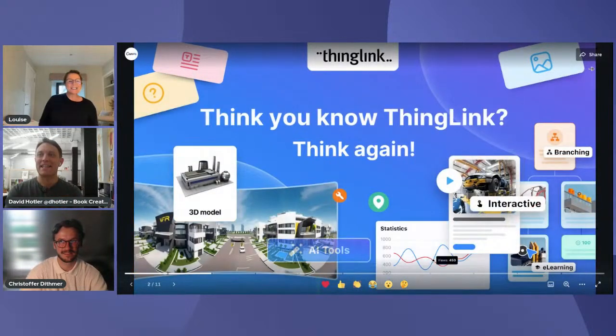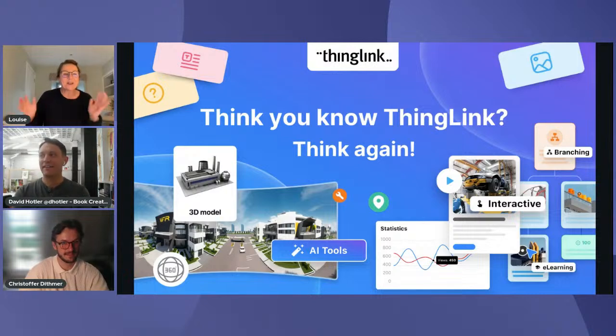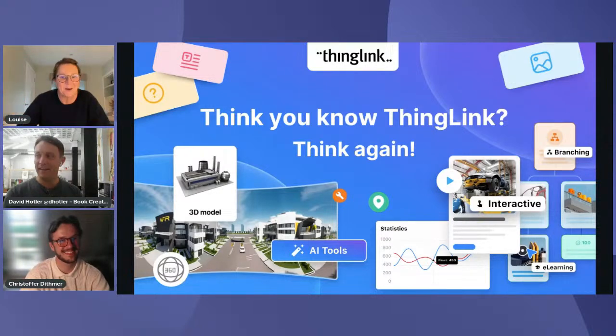So we like to start with this, which is ThingLink, think again, because so many people have said to us, "Oh, I used to use ThingLink years ago, absolutely loved it." And we're like, do you know what it can do now? Where have you been? Yes, you can use Book Creator in Spanish here. There's some really nice comments that are coming through.